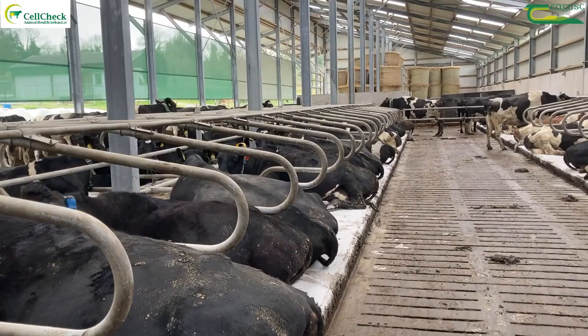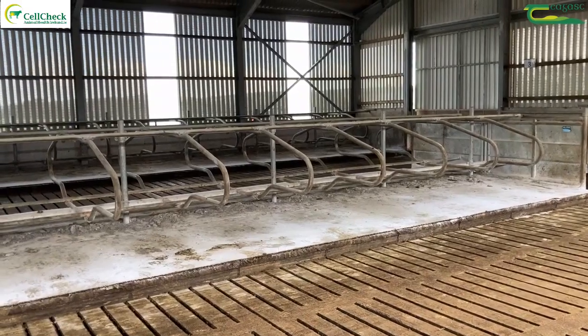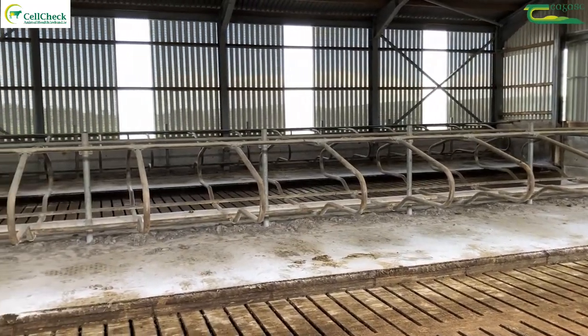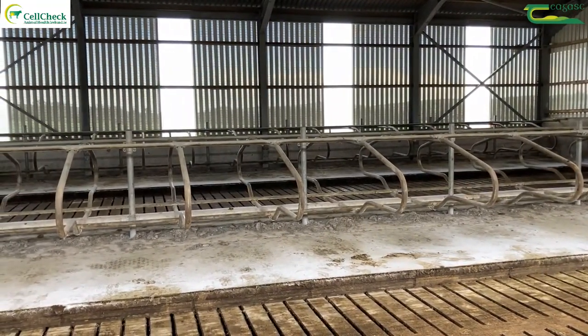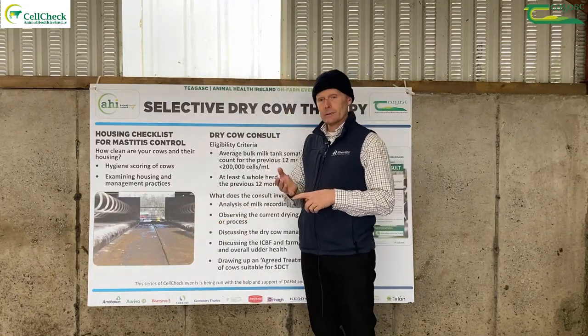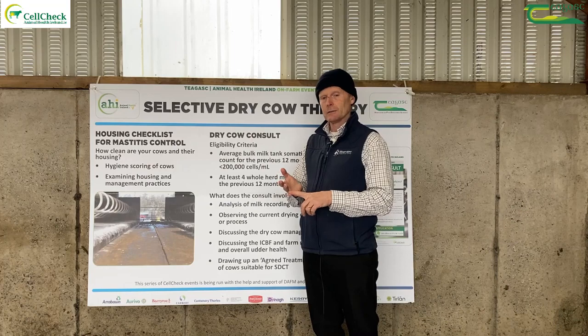So it's essential that people have adequate dry cow housing. They need 110 cubicles per 100 cows. The scrapers or whatever form that you're cleaning your main passageways have to be done as often as possible. Your minor passageways need to be cleaned at least twice a day. You need to lime your cubicles. They need to be dry. Ventilation has to be correct. If you have a loose straw bed, you need adequate space, and the bedding has to be dry.